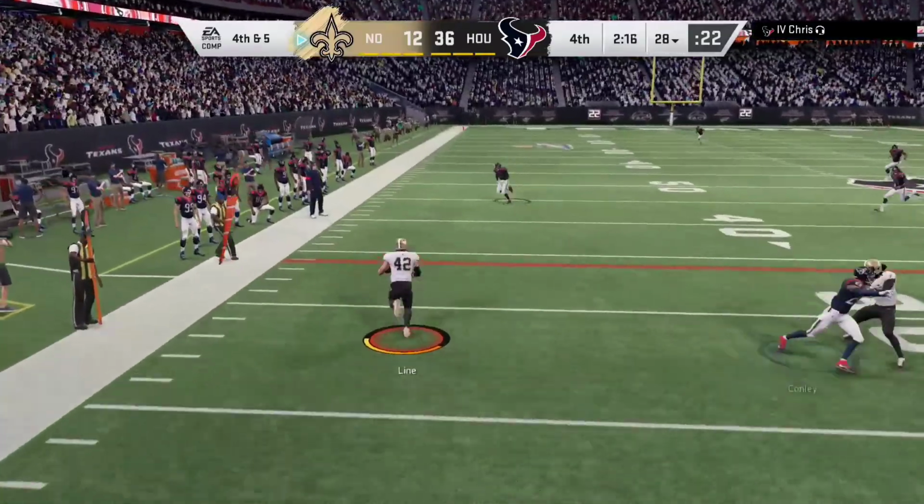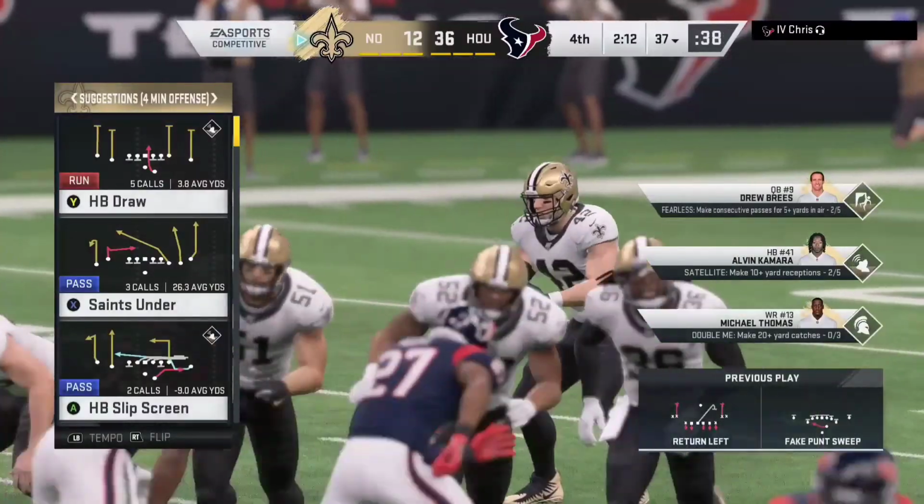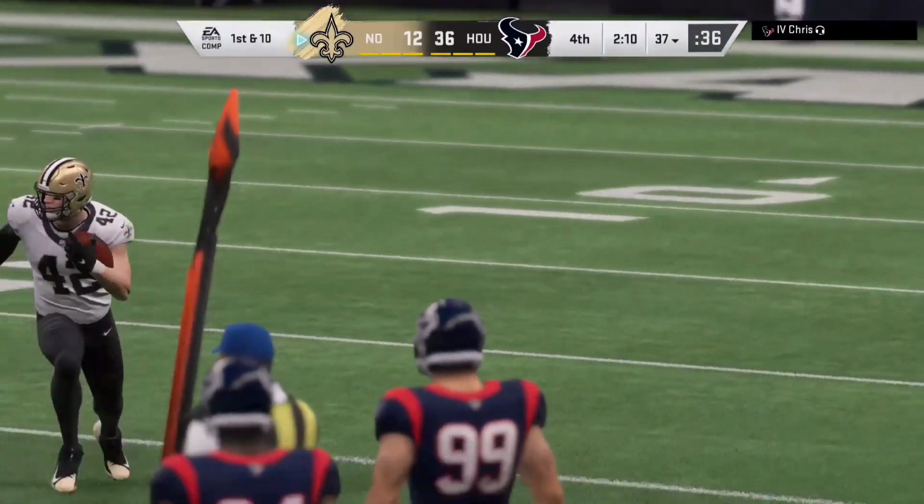It's another fake. I knew it. And the gamble pays off. They get the first. So what a call there. They get 9 on the fake punt and a first down.